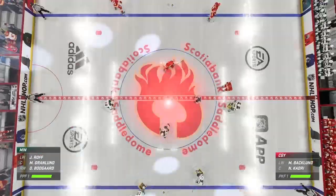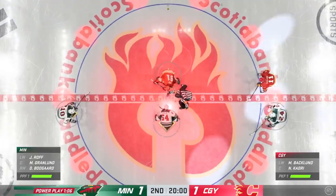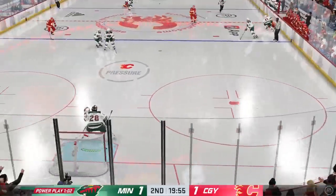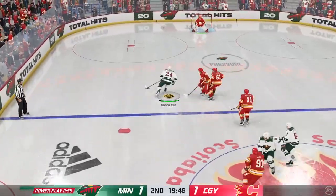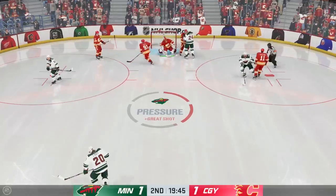Clean sheet of ice. Period two is set to go. Short-handed unit gets off to a good start. They win the draw and take early possession. Quick pass to Granlund. Oh, a solid heads-up play to knock it down. Glove save and an easy one at that.